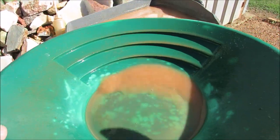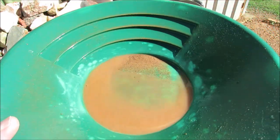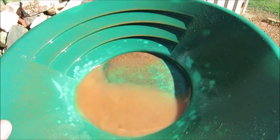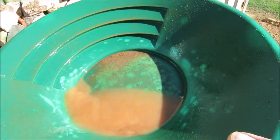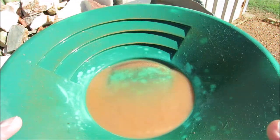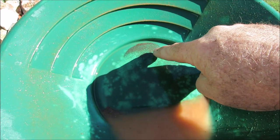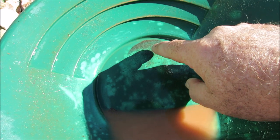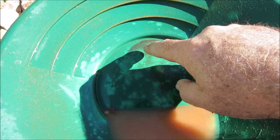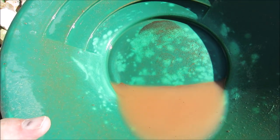Okay, guys, let's have a look here. See if I can get a big piece. Well, big enough to go through that fine mesh anyway. We might get some big stuff in the oversize, maybe. I can see a few specks up here in the black sand. Yeah, this camera won't do it justice. You won't be able to see it, but there's probably 10 or 15 specks up here, and then there's some real fine stuff at the back in that black sand, so I'll snuffer it all up. Okay, guys, I'll get back to you.